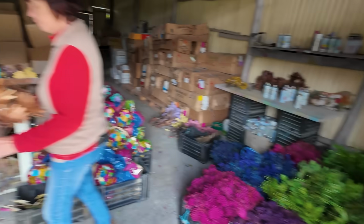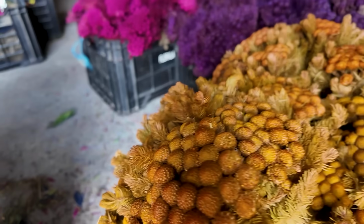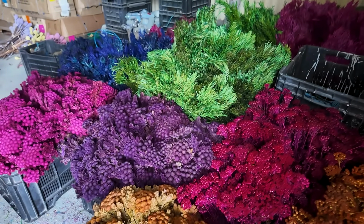Yeah. So these are all colored then. This is not necessarily their natural color. No, they're all colored. So you dry them and then dye them. Yeah, I want to spray them. Oh, look.